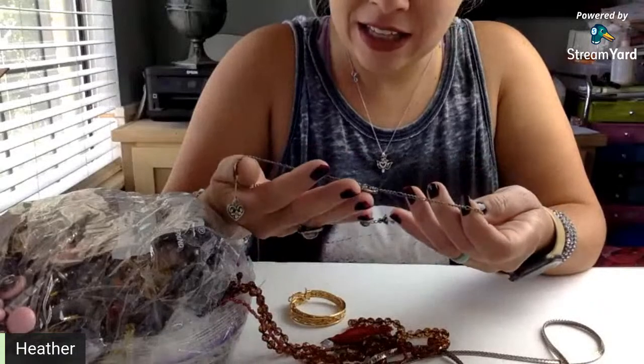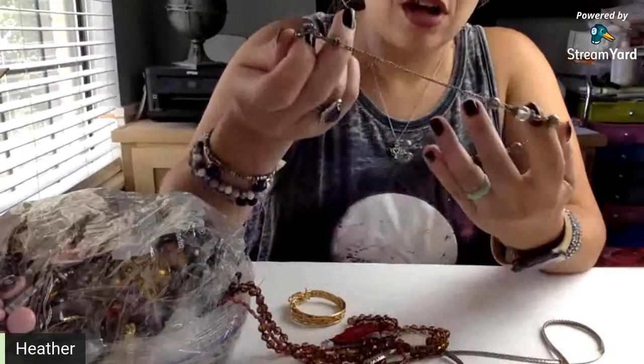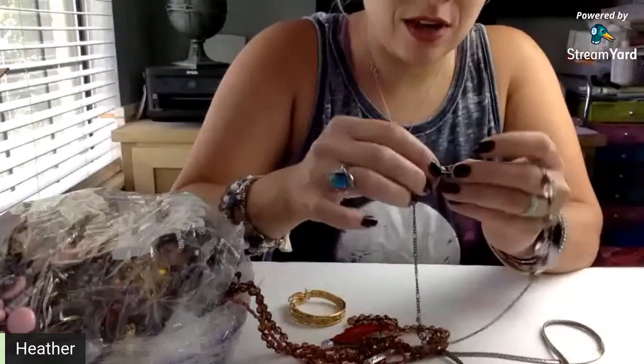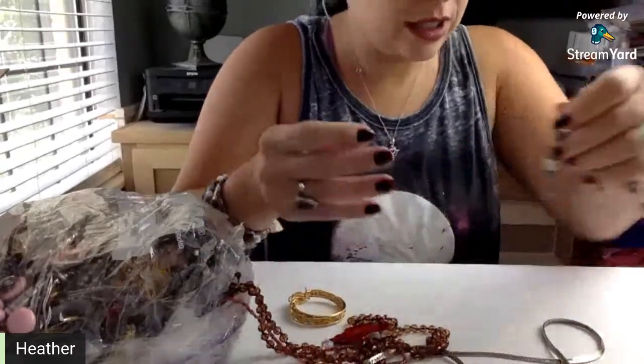This is glass. And it's definitely not sterling silver. However, it is heavy. Very, very heavy. And I don't think these earrings go with it. I'll set that one aside.